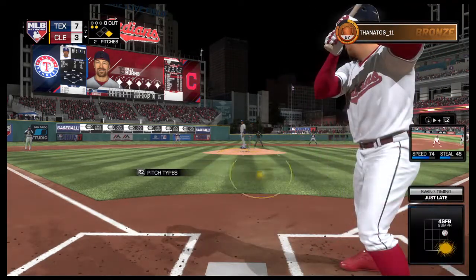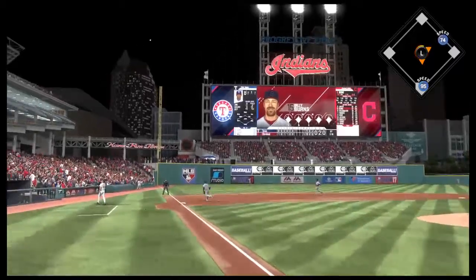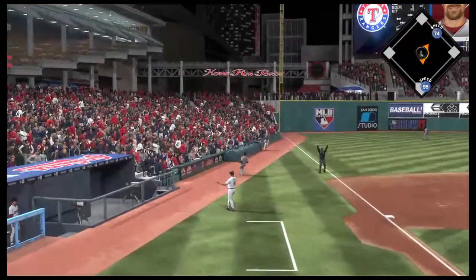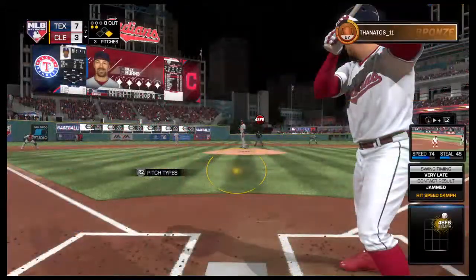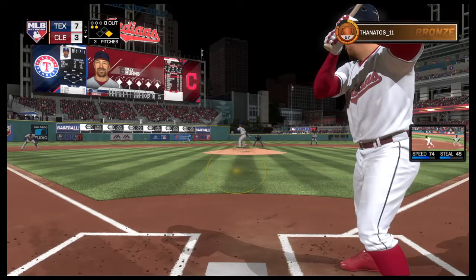Gets the fastball by him here, and he's in control. 0-2. Here's the 0-2. Swing, and he pops him up over toward foul territory. And this is going to wind up a foul ball. 3 runs, 10 hits. No errors to this point for the Indians.